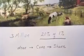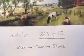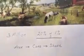Wear, care, share. There you go. Let the cream rise to the top. Your builders will show up.